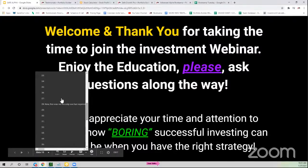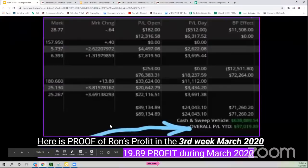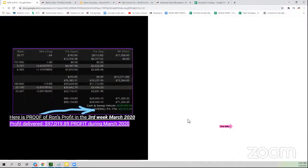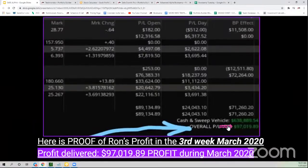Okay, guys. And just, you know what, real quick, let's show you guys Ron's profit during his trial. Okay. And this is a screenshot from his Thinkorswim account, right? So if you guys recognize this page, well, in this tab, it's the same thing that I'm showing right here. Okay. This is from Ron. He's up in Wisconsin. He used $500,000 at his start, and he made $97,000 during his free trial.